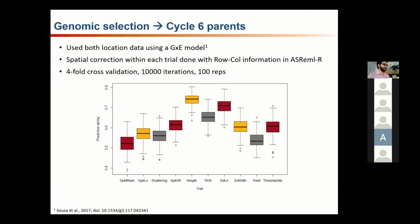So first of all, again, to reiterate, the model used the G/E information. The trait data was corrected for spatial variation using ASReml. And 10,000 iterations, 100 reps using 4-fold cross-validation method. On the x-axis on the plot, I have traits. On the y-axis, I have predictability, which essentially is correlation between your predicted traits and field observed traits.